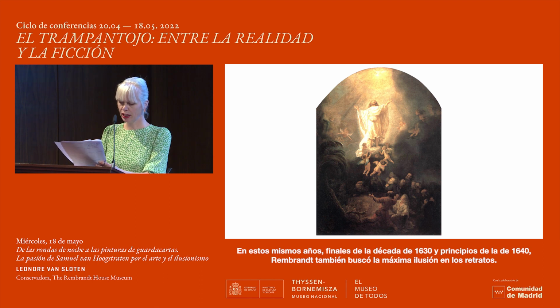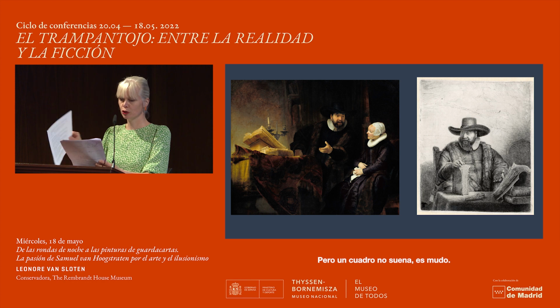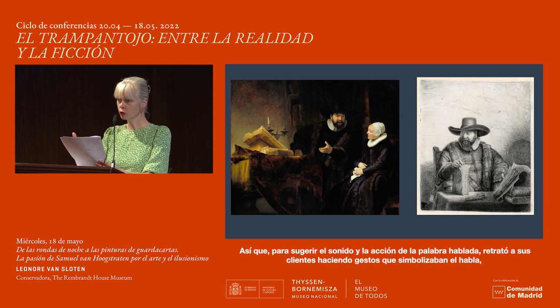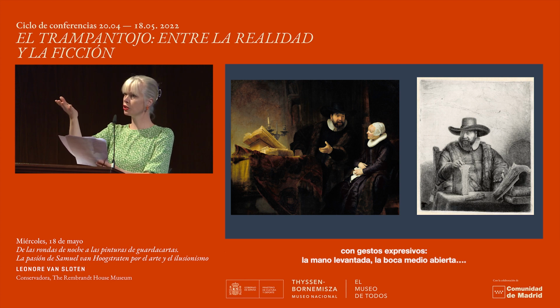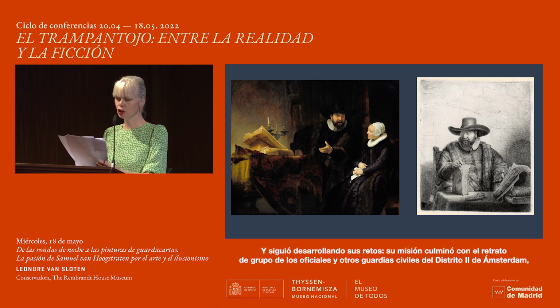In these same years, the late 1630s and beginning 1640s, Rembrandt also searched for the utmost illusion in portraits. For example, in portraits of preachers, he searched for ways to portray the actual main talent and profession of the sitter, speech. But a painting doesn't sound. So in order to suggest the sound and the action of the spoken word, he portrayed his clients while speaking and while making gestures which symbolized speech. Speaking gestures, so a raised hand, for example, but also an open mouth. And he developed these challenges further.